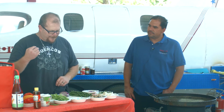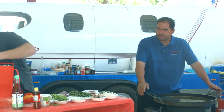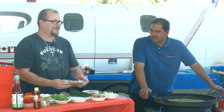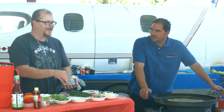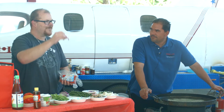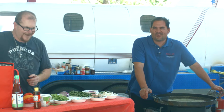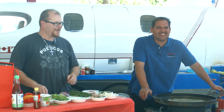Also we have Thai red chilies, which are tiny little things. Spicy, very, very spicy. There's no red or green with this one. It's heat all the way. And when I say heat, a little goes a long way. Don't overdo it. You will pay for it the next day.